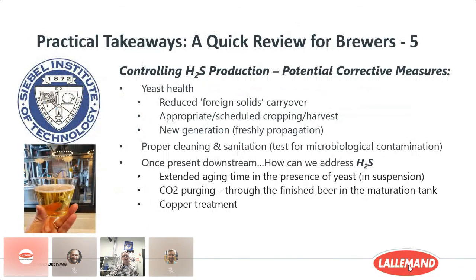If we talk about after maturation, and if we still have the presence of hydrogen sulfide in the finished product post-maturation or late in our maturation phase, let's talk about some potential corrective measures. And really, like we say here, they're potential corrective measures because it's difficult once the yeast is removed from suspension to reduce the amount of H2S in solution.